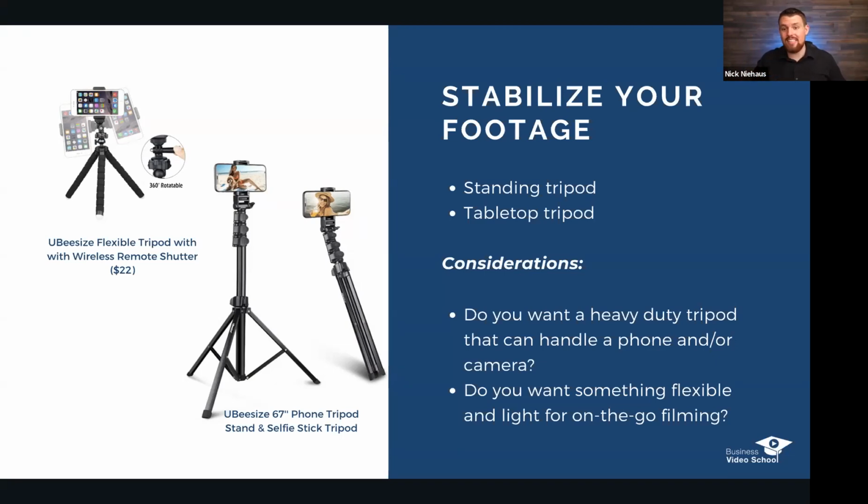So the 67-inch UBeesize phone tripod is pretty substantial. This one is going to get you pretty much up to eye level, especially once you add the phone to the top of it, and is going to be pretty durable and hold up for you. This is not quite a full-size tripod. There's more expensive tripods. You can certainly invest in them. One thing I will mention is that if you're going to buy a nicer video-specific tripod, make sure you get the phone adapter.